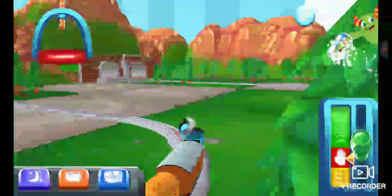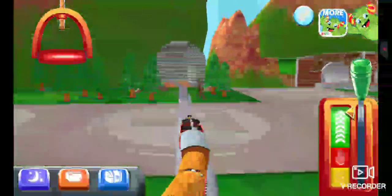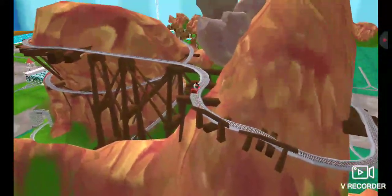Where to now? Right leads to the Great Waterton Station. Four boulder cliffs is a crazy race to the finish. Choose your engine. James! Look how super duper your train set is. Let's go, James, let's go.